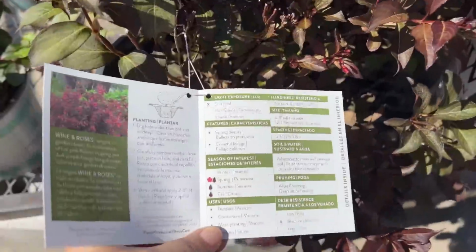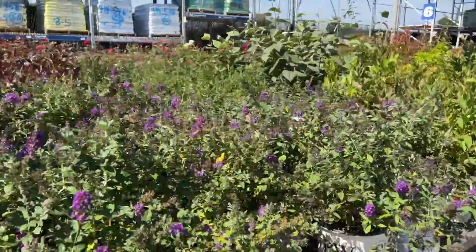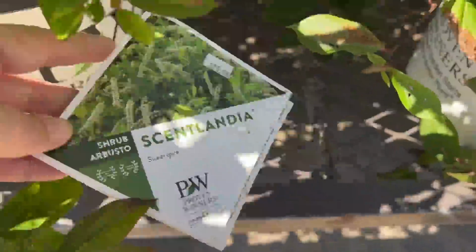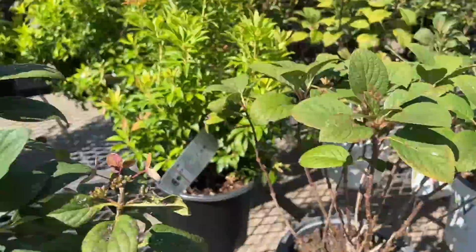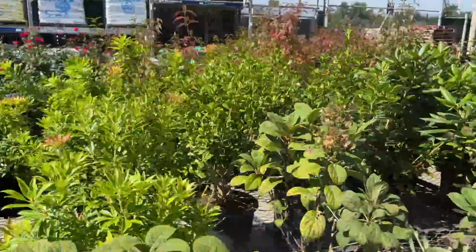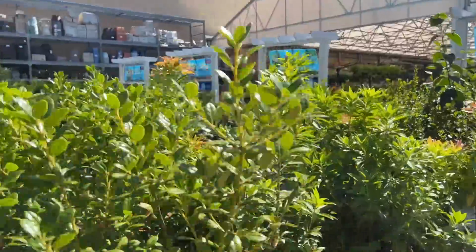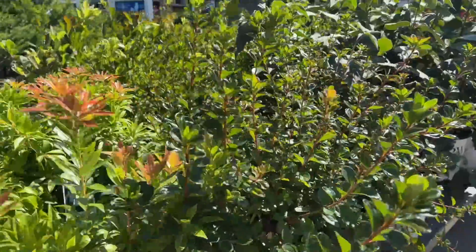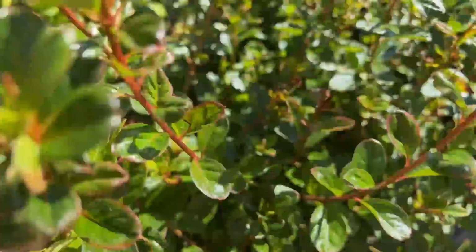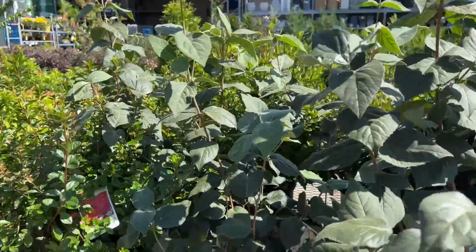And back over to the Proven Winners area. I've got some Ligularia. And butterfly bushes, don't need any of those. Scentlandia, sweet spire, little quickfire hydrangeas. And that was a... holy cow, I don't know. This is going by fast. Pieris, that's what it was. Scarlet O'Hara Pieris. I am thinking about getting some of those as well. Spice Baby Viburnum is another thing I'm thinking about.